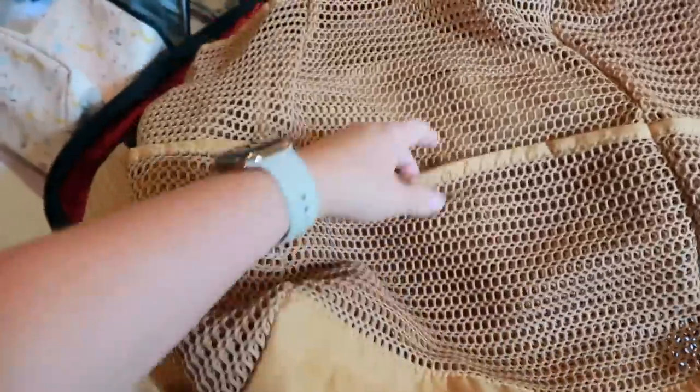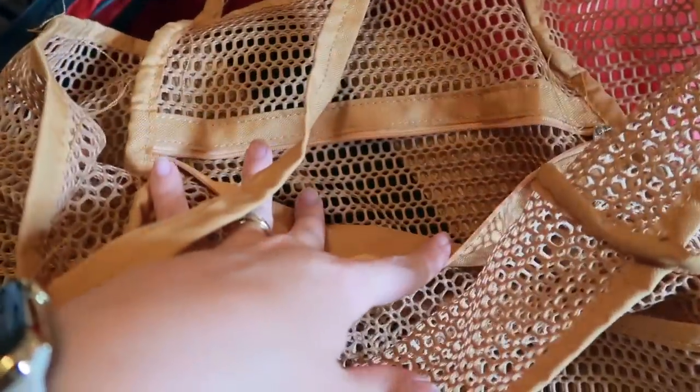It is a beach bag. It's got all kinds of pockets in it. I loved it when we went to the beach last year. And then on the inside, it does have a zipper pocket on it as well.